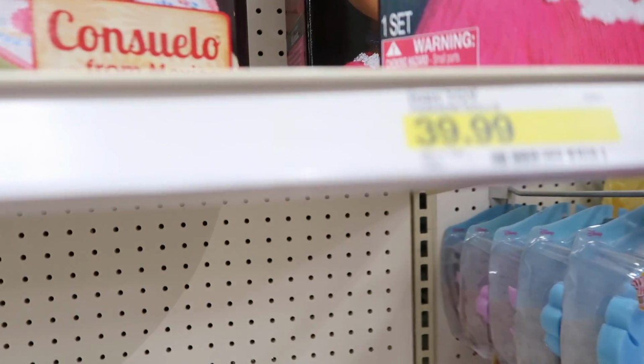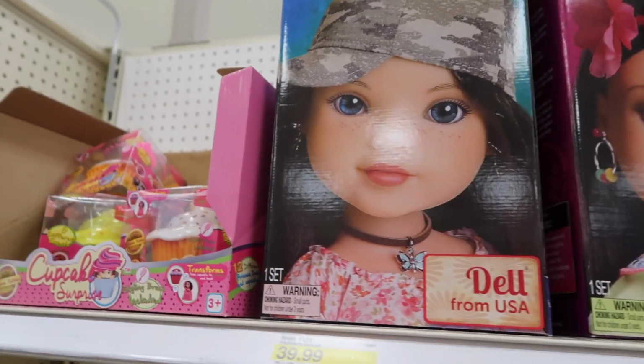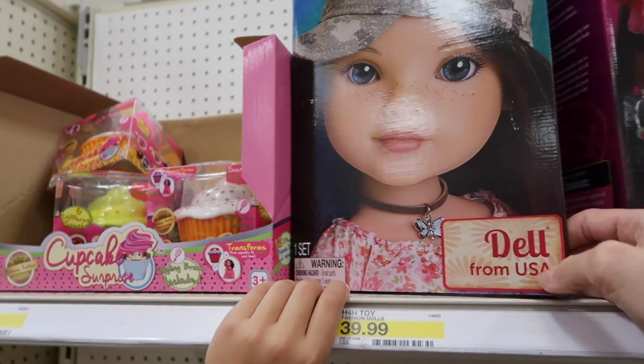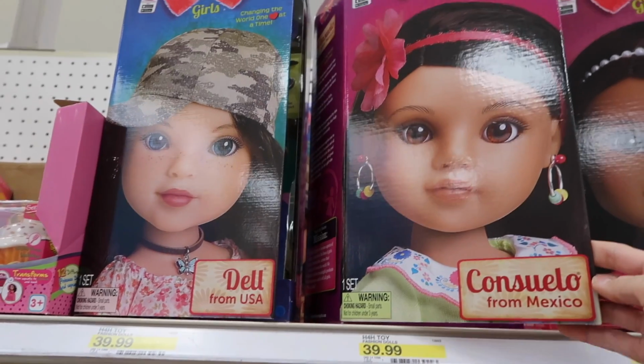They're called Hearts for Hearts. It says right there, H for H. They're $39.99 and they have names, and it tells you where they're from. Alayah, look, this one would be for you. It says from Mexico and it looks like Alayah. Don't you think it does?